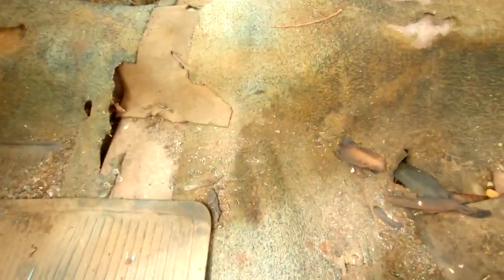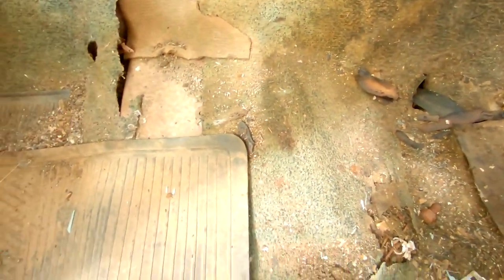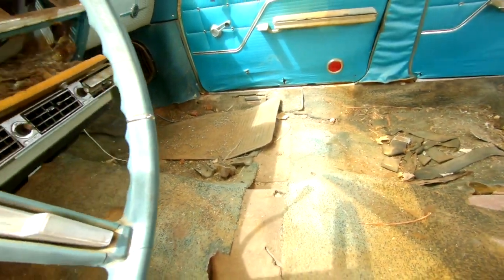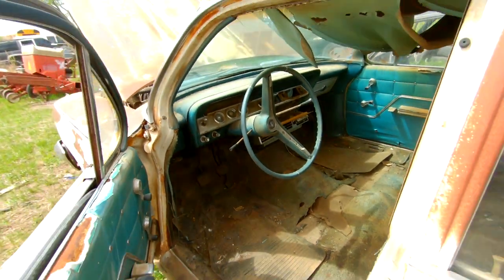It does have a little bit of rot in the floor. You can see right here in the toe pan. There is one little hole underneath here. It's starting to come through. And then a brace on that side is also rusty. But for the most part, this is a pretty good car here.